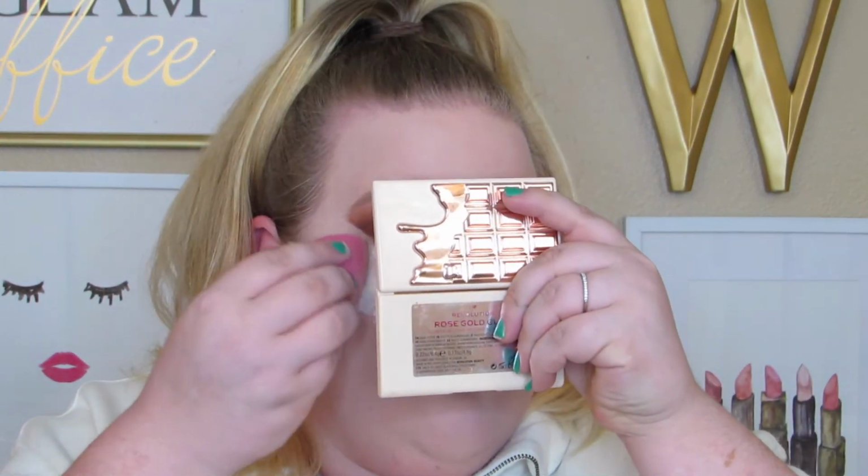Alright, so I'm going to dip into the Halo Glow powder, and I'm going to go ahead and set under my eyes. So overall it's a nice powder. I wouldn't say there's like a filter or anything on it. It's a nice powder under the eye.